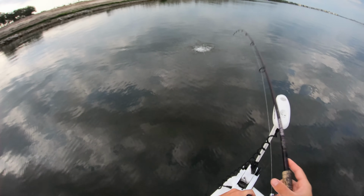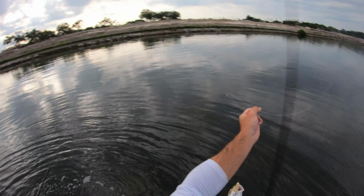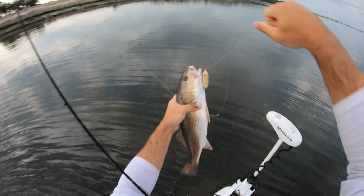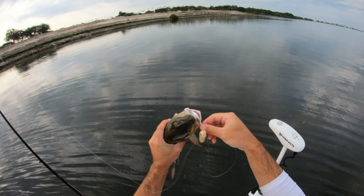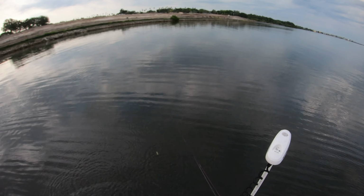Hey, dude. First cast with the topwater over here. First fish of the day. Probably a little 19 inch, 20 inch redfish right there. Got the inline hooks on this Spook Junior. Beautiful fish. You gotta catch up. Yeah, I know. See ya, dude. That's pretty sick. First cast.